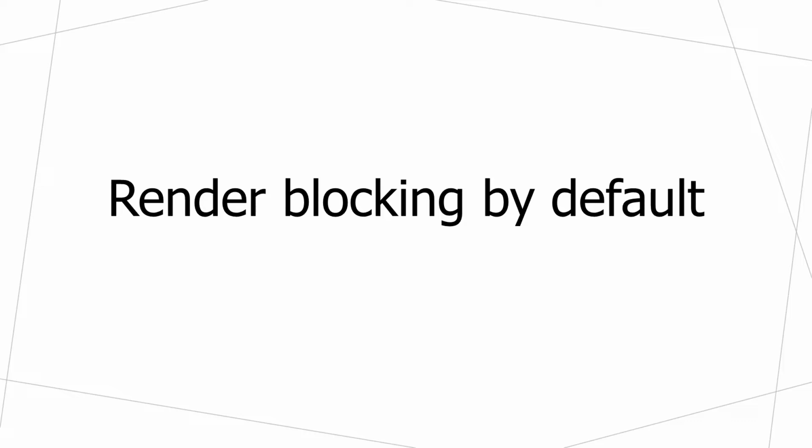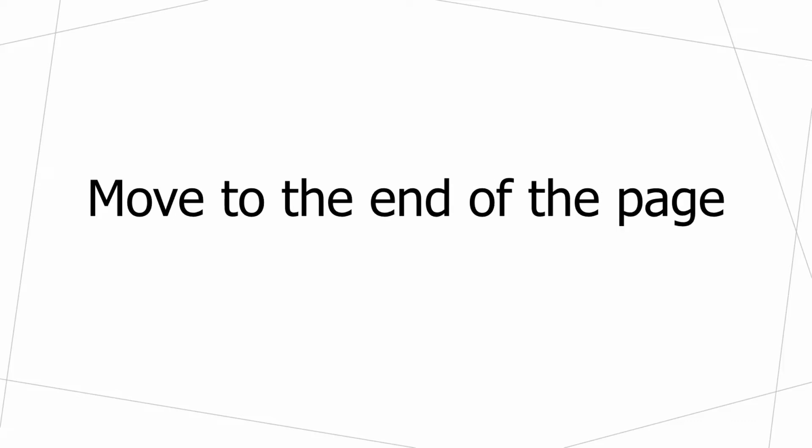They block the rendering of other items. So one way around this is you can try moving the script to the end of the page. By moving the script to the end of the page, you're hopefully making the browser load that last. That way everything else is able to load before this third-party script that blocks the rendering. It doesn't have anything else to block if it's loaded last.